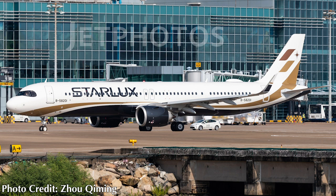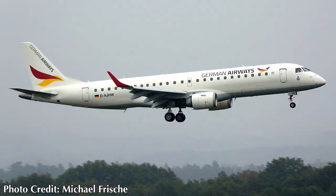Alright, Starlux Airlines has received their very first A321neo. This is an A321-252N, and this picture was taken in Macau in China on the 2nd of November. I think this livery looks really good on this aircraft.